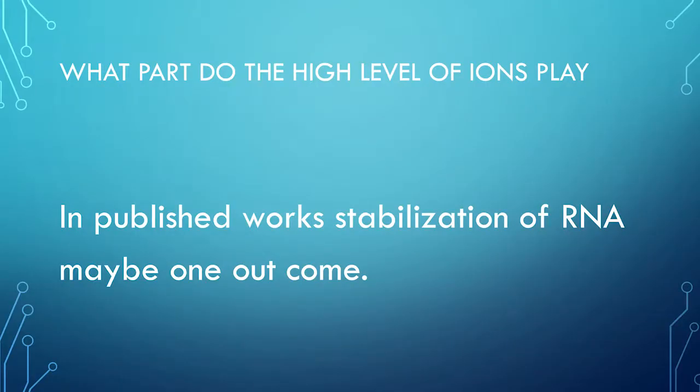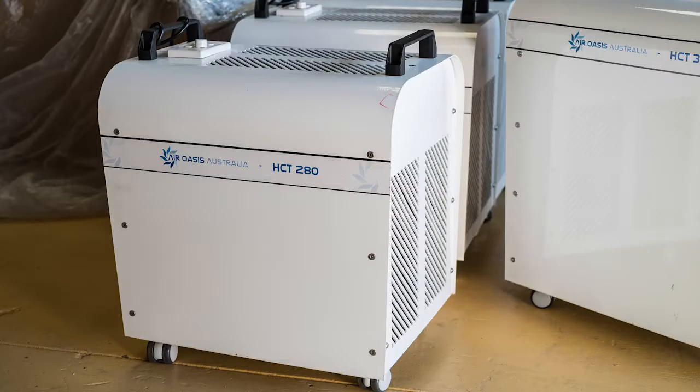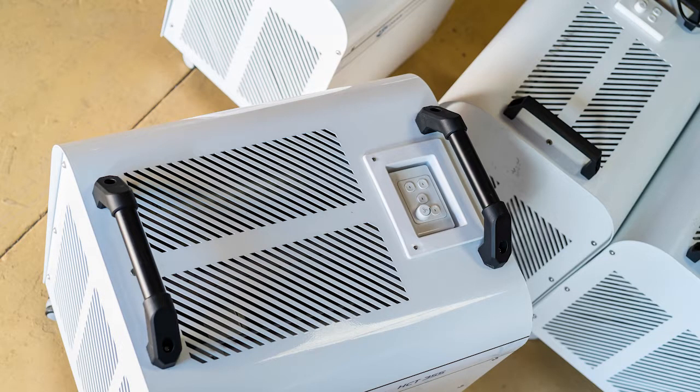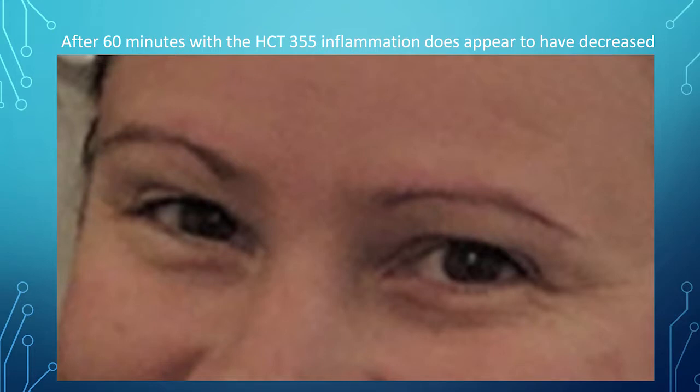What part do the high levels of negative and positive ions that come from these machines we're using for purified air play? Well, we do see some massive changes in inflammation. Here, we're seeing a client whose inflammation in the face was extremely high, as were her VCS fails. As you can see, no bags under the eyes, no laugh lines, what we would call in Australia, not happy Jean. So after 60 minutes of purified air, nothing else, no makeup being applied, look at the changes. The fails in the VCS were also reduced.